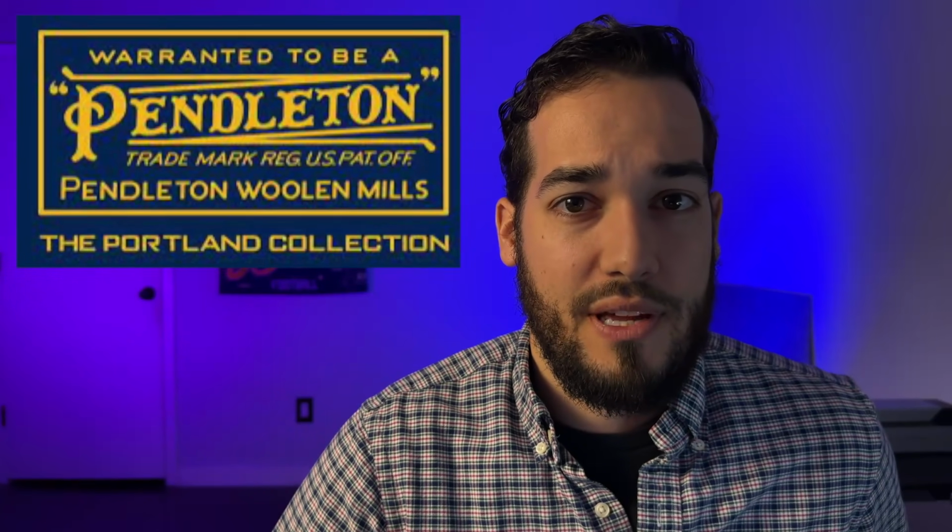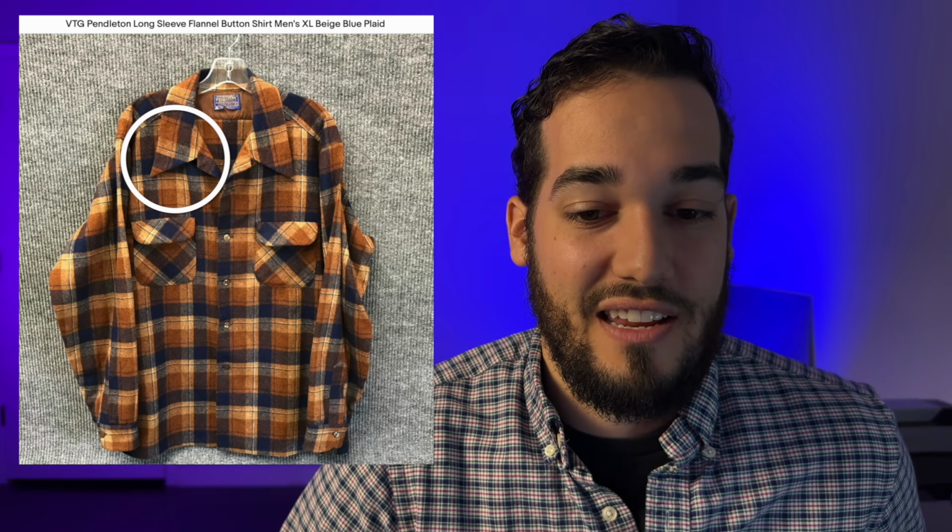This is an older Pendleton flannel. I know it's old because it has more of that square pocket look to it, and there's also no buttons on the front pocket. This one sold for great money, and you can see it has almost that pointed butterfly style collar, and that's definitely a sign of the age, as well as just the color scheme overall.